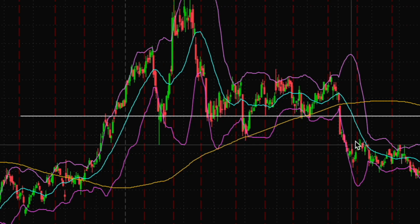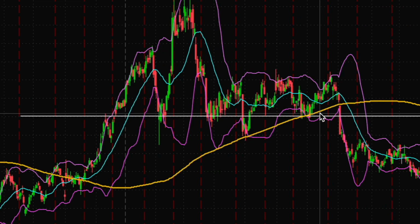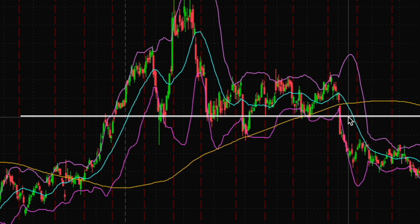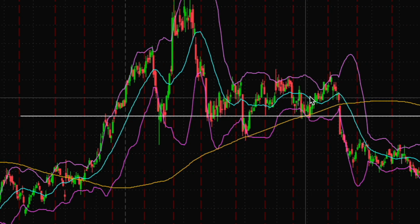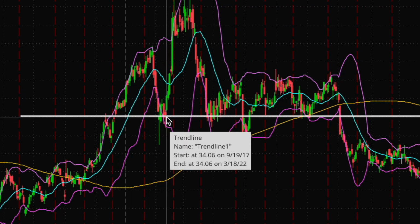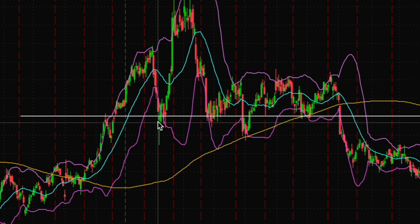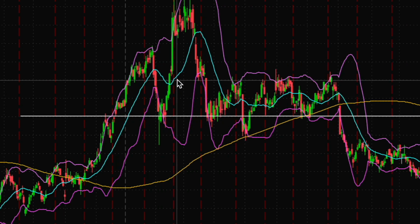Now this line here in white is obviously not super clean, but as you can see all through this time here, there was a decent amount of support roughly around 34 bucks per share. And you can see that occurring right around here in this zone. Also again right there, again right there. Although it looks like for a brief time, basically just 1 day, it did breach that point, but US Steel still managed to stay above that support level. And then also one more time right there. Again, not super clean, but generally speaking, there's some pretty significant support somewhere around 34 bucks per share.